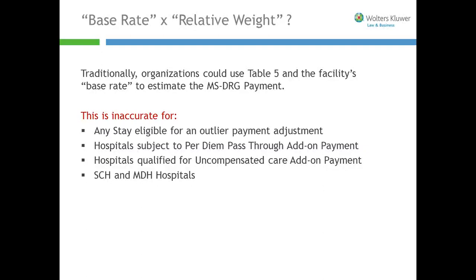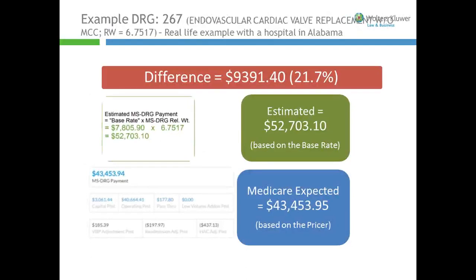Traditionally, organizations would know their base rate, and they could use the Table 5 that's published in the IPPS final rule as a back-of-the-envelope estimate to see what their expected MS-DRG payment might be. That was never accurate if an outlier payment adjustment would apply or if there was a per diem pass-through add-on, and that calculation and that estimate has become even more inaccurate for organizations that are qualified for uncompensated care add-on payments and for SCH and MDH hospitals.